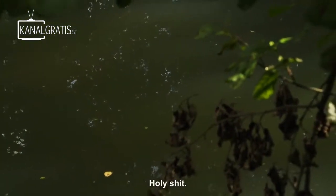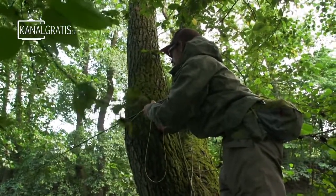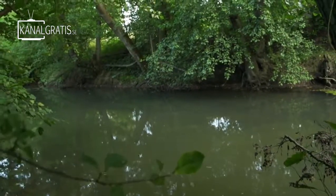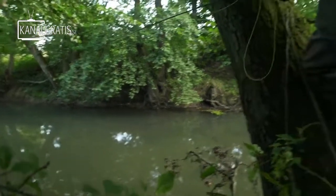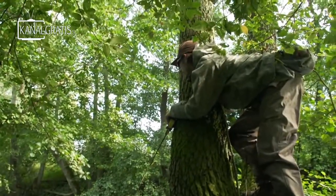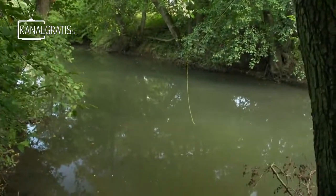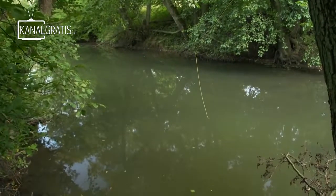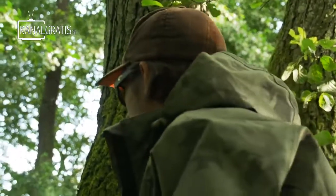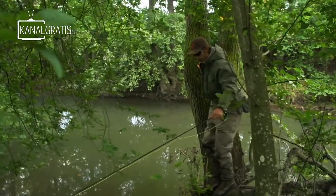Fy fan. It's more or less impossible to tell how big it is, but I would reckon it's a huge fish. At the moment I can't see it, but... We just need the sun to get out again. Oh yeah. He's actually moved down a little bit. Now he's coming out. He's in an even worse position than he was before. That is like a dream fish. I mean, that's a fish of a lifetime. May God help us.